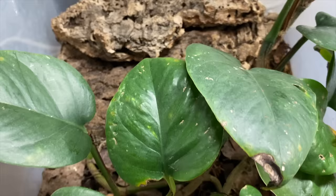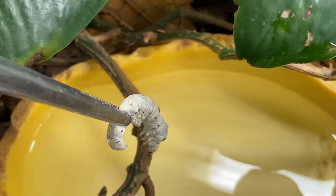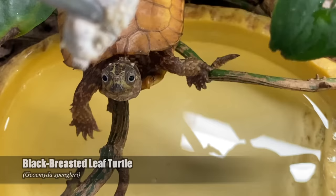So next we're gonna feed some of my Geoemyda spengleri, black-breasted leaf turtles. We'll start with ET, because he is the extraordinary turtle. Oh, here he comes, ready to dirty his water dish. Hello, sir. There you go, sir.